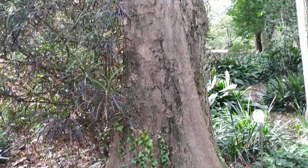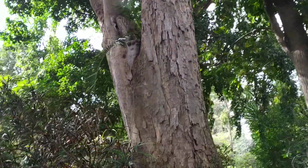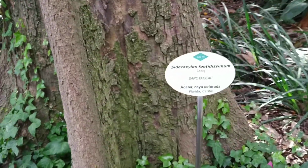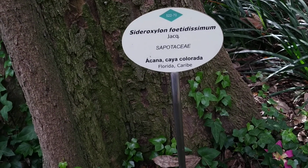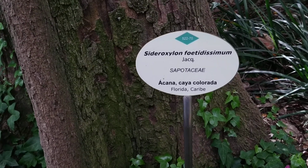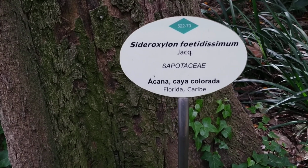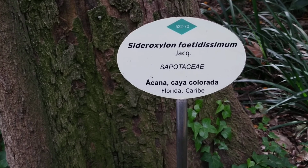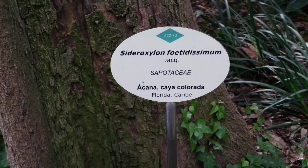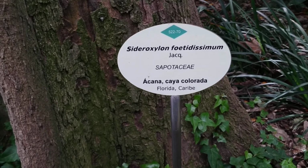I'm in the botanic garden of Puerto on the island of Tenerife, and this fairly sizable tree is Sideroxylon foetidissimum from the family Sapotaceae. Something that's from the family Sapotaceae is always interesting because they have a lot of edible fruit. And here they have two names: Acana or Caia colorata. Something that has a lot of vernacular names can be actually quite useful.